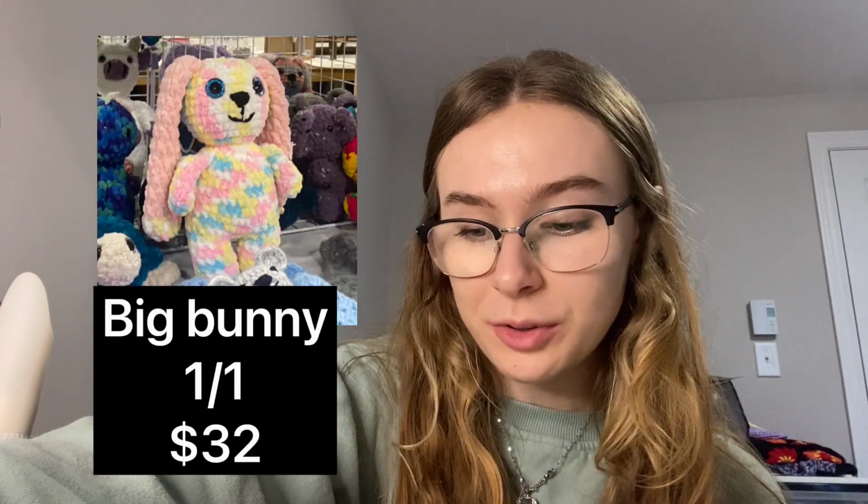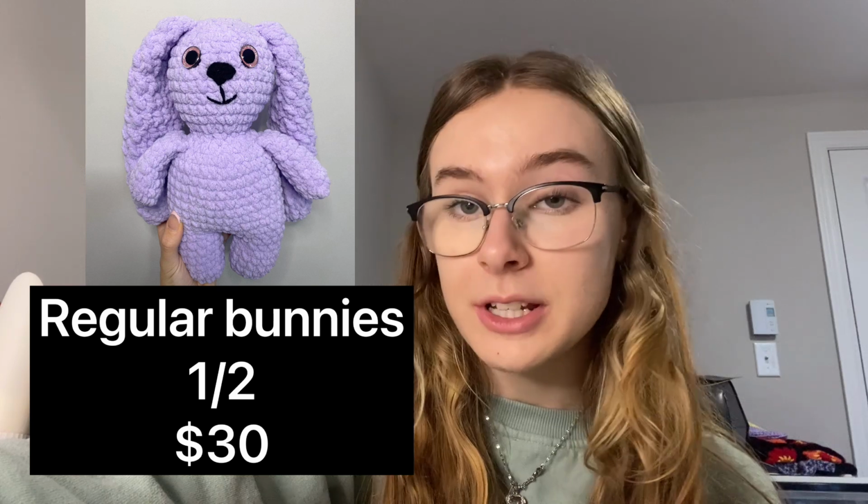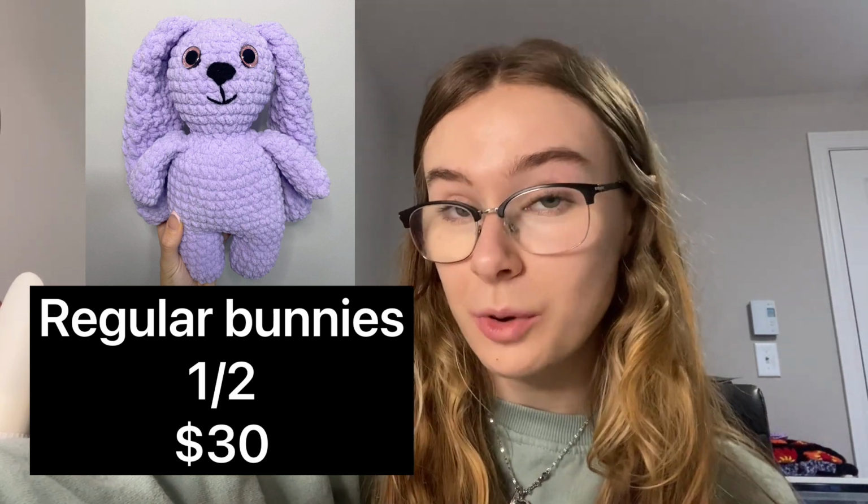So I had this one bunny that was bigger than my other bunnies, so I priced it at $32 instead of $30, and it sold. So I sold the one big bunny that I had for $32. And I had 2 regular bunnies for $30 and I sold 1. That was amazing because usually they don't sell, I guess because of the higher price point. But today, higher priced items were selling and it was kind of odd, but it was nice.